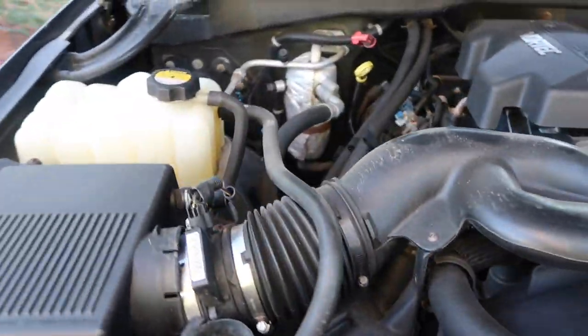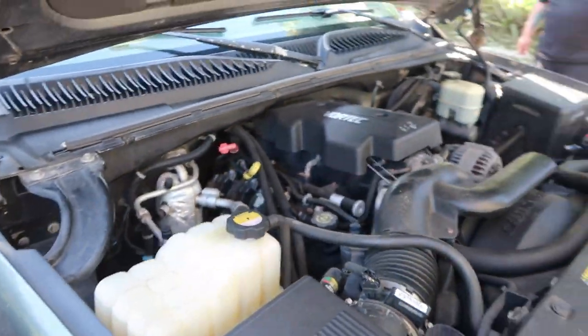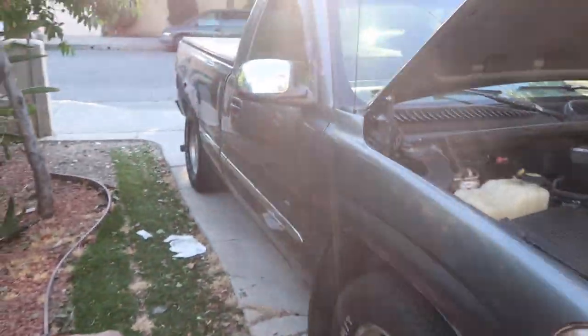Look at this engine, guys. Looks pretty good. Just the body's messed up.